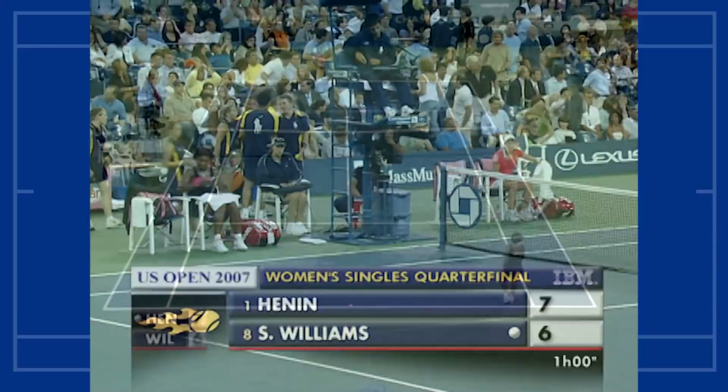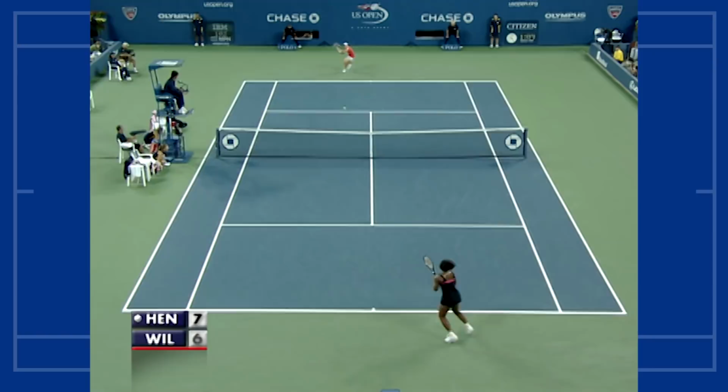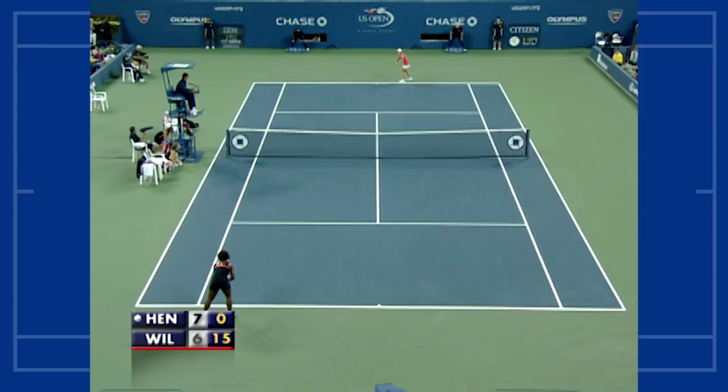Justine Henin will open the second set, having won the first in a tiebreak. Be interesting to see if one or the other or both can relax a little bit here in the second set. That was about as tense a first set as I've seen. These are two experienced players, but it just shows you how much it means to each of them, even though it's the 12th time they've played each other.